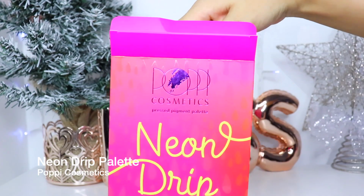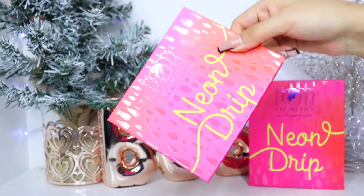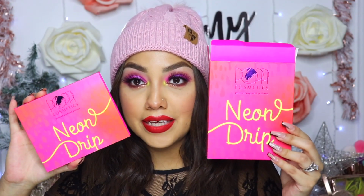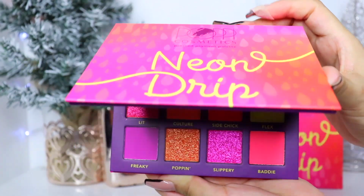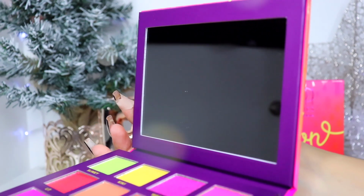Back to this one. This is the Poppi Cosmetics Pressed Pigment Palette in Neon Drip. I didn't know the brand Poppi Cosmetics until now, so let's open it up. It comes very well protected. It comes in a nice box as well. The box and the packaging on the palette are the same. It's so pretty. I love the color on the packaging. When you open it up, you have a mirror that takes up the whole space of the cover, which is really nice. I like that.